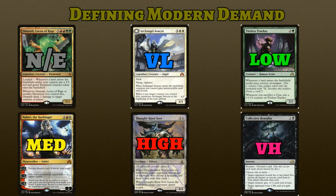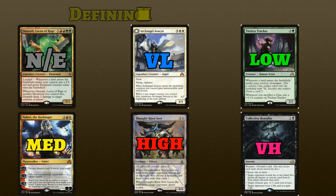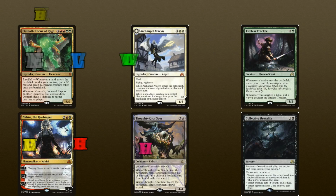And then we have very high, which is going to be a card that there are going to be few decks that I think would be in the very high rating. Maybe Collective Brutality would hit this, as it sees play in a ton of different Modern decks, but it's going to be very, very rare that a card ever hits this very high rating for Modern demand.